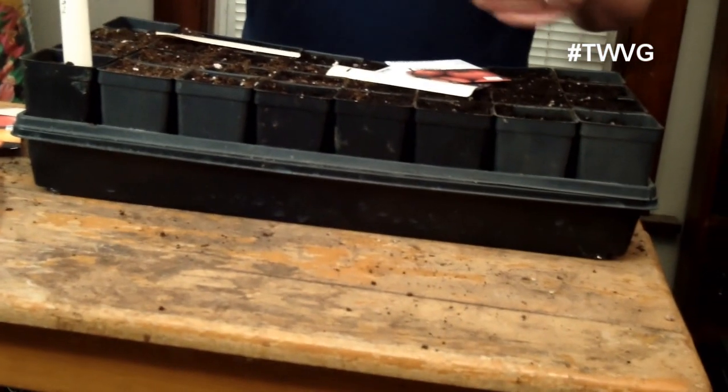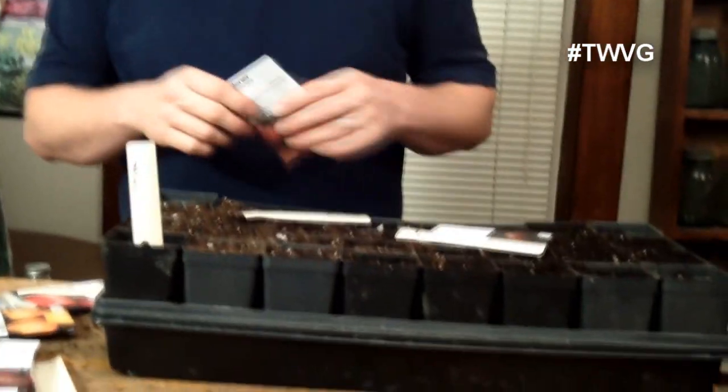So you want to keep them hydrated first. So I'm going to go through here and get some of these planted, and then we will talk about fungal gnats, and that's something a lot of people fight in their grow rooms. There's a couple of techniques in which you can greatly reduce the number of fungal gnats you'll have in your grow area.